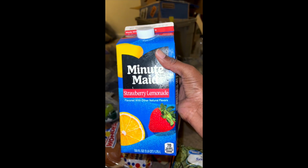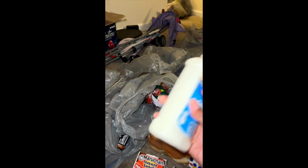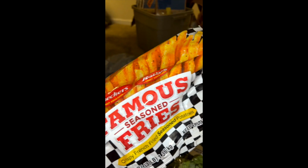So we got this strawberry lemonade. And I got another lemonade. Okay, we got this ranch. I got two of these. We got half a gallon of milk. Got some donuts. It's just now getting hot, the oven is. We have these famous seasoned fries.